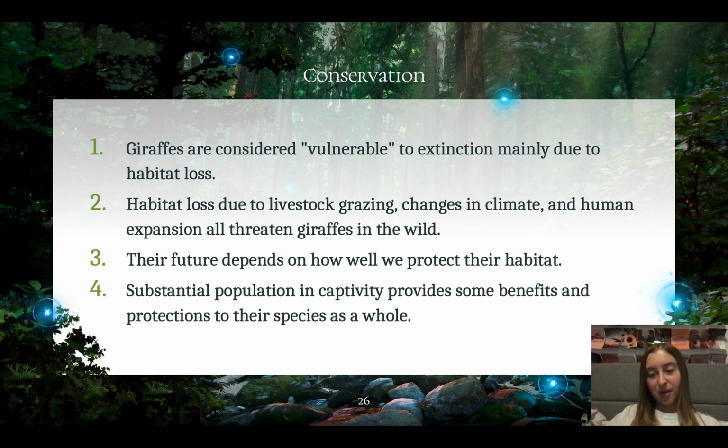Another thing she said could be beneficial is doing more research about human and giraffe conflict in the wild. Giraffes are not really necessarily known for going after crops or being in people's way, but like I said, with human expansion and the livestock grazing, there is the potential for that to come up. And even still, Rebecca said it could be good to do some research or analysis on specifically how giraffes in each of these populations are being affected by changes in their surroundings. And that could be really helpful for helping to increase population numbers in the wild.